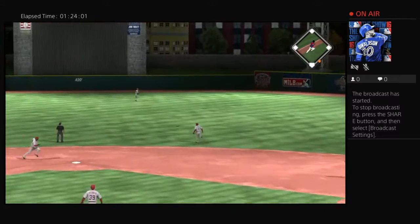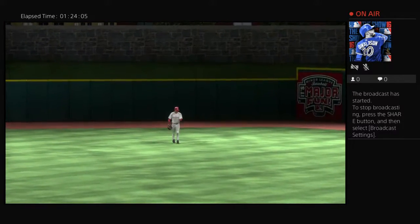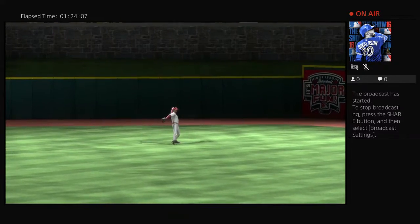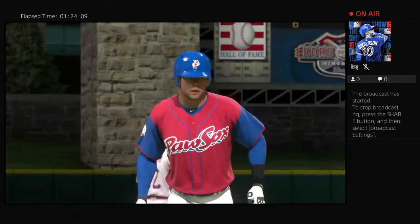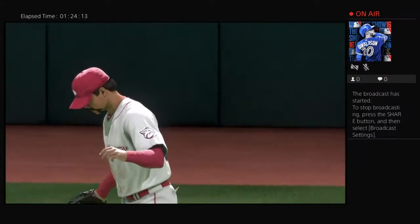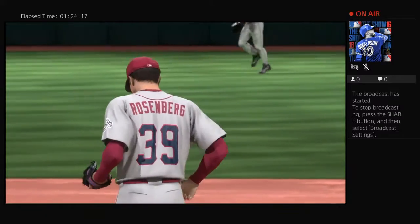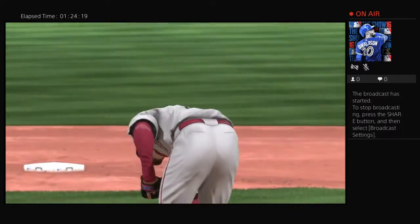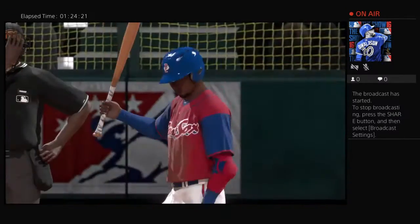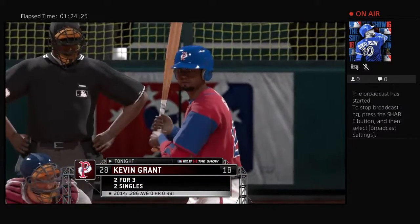And he puts a pretty good jolt into this one, high and deep to center. Tejada has to roam straight back, but he has it for the first out. Well, I'll tell you what, this won't look like a whole lot in the box score, but anytime you can make a pitcher use up 8 pitches to get you out, you've done your job as a hitter. Kevin Grant will dig in. He singled his last time around.